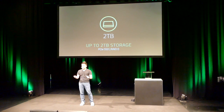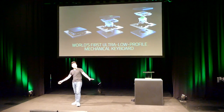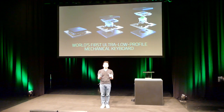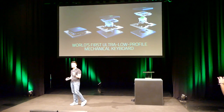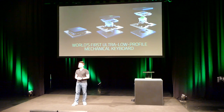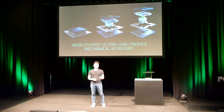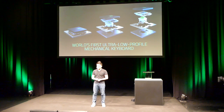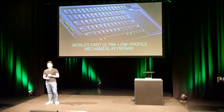And to that, ladies and gentlemen, I will say hello to the world's first ultra-low-profile mechanical keyboard. It's truly amazing. We've had an entire team focused on building the first ultra-low-profile mechanical keyboard from the component ground up. We've spent millions of dollars, thousands of engineering hours to make sure that we are able to replicate that feel on the fingertips of a mechanical keyboard in something super, super slim. And you can see it's a beautiful, beautiful keyboard. It's just phenomenal. And it feels really good.